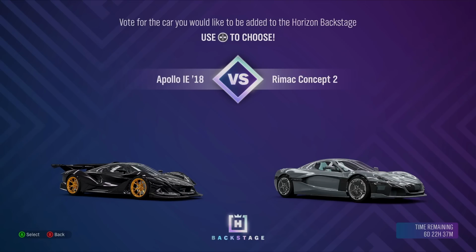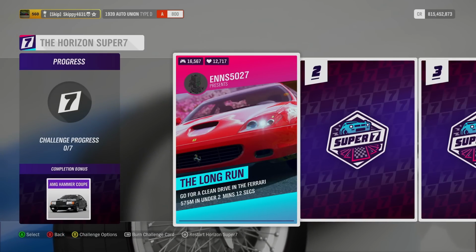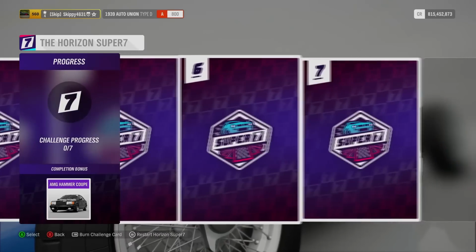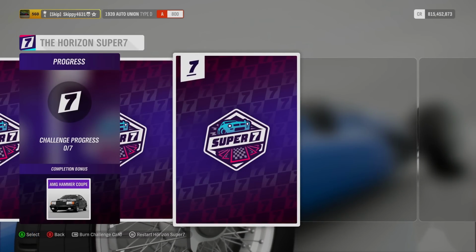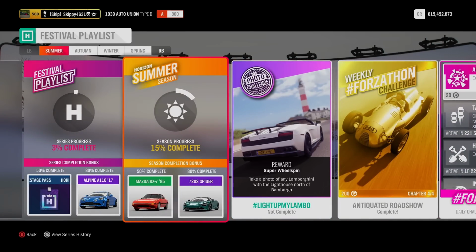Let's head on over to Horizon Super 7 and check out this week's reward. Horizon Super 7 is Horizon 4's newest feature, and the reward for completing all 7 challenge cards this week is the Mercedes-Benz AMG Hammer Coupe. And there we go, that's this week's Forzathon shop, the Horizon Backstage vote, and the Super 7 reward. And this week's Forzathon challenges, Antiquated Roadshow completed. 200 Forzathon points in the bank and 15% towards our summer season.